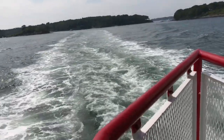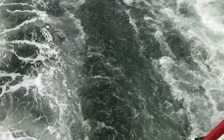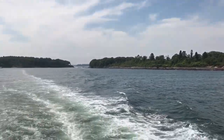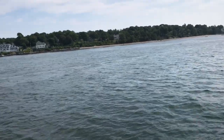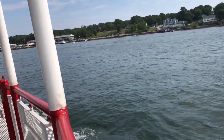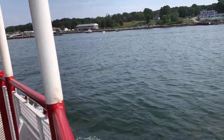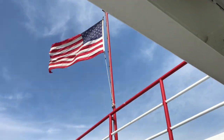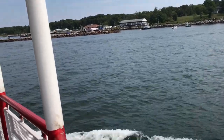The ferry ride out there was pretty quick. We didn't make any stops. I didn't video every stop when I was heading back to Portland, but what you're watching now, we stopped at Long Island, and then I'm not sure if we stopped at Peaks, but we made another stop or two on Great Diamond Island, because there's a couple other spots to pick up people. There's a lot of islands in that area, and it's fairly high traffic out of Portland. It's like an hour drive for me to Portland, park in the parking garage, walk down to the ferry terminal, and then you hop on the boat and get out there. So it was pretty neat.